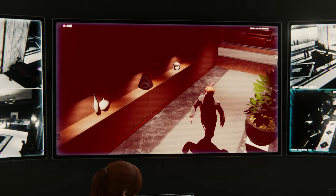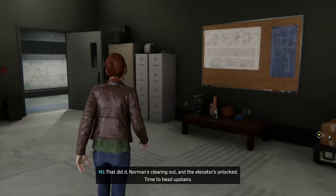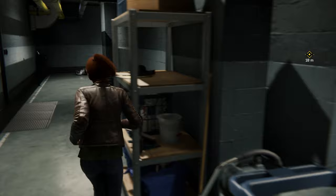First, we have to get them out of there and unlock the elevator. That did it. Norman's clearing out, and the elevator's unlocked. Time to head upstairs. We'll also be learning a lot more about Norman and his son, Harry, too.